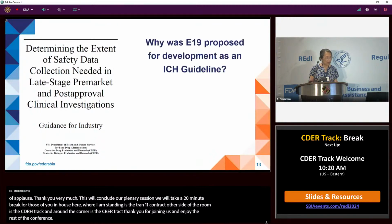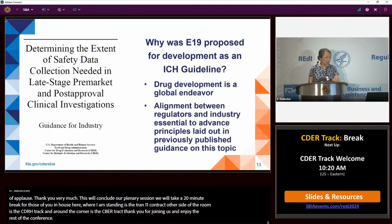So that leads to the question: why was E19 proposed for development as an ICH guideline? It was proposed because, for the reason I just referred to, drug development is a global endeavor. There was an important need for alignment between regulators and industry. It was essential to advance the principles laid out in a previously published FDA guidance on this topic.